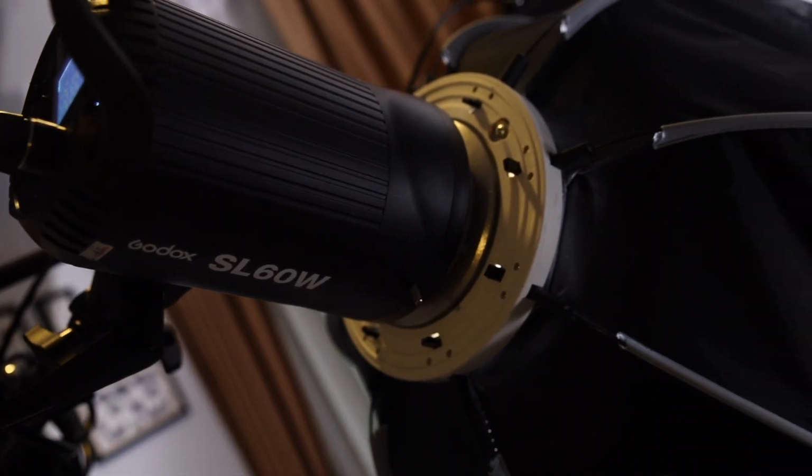I use the SL60W, which is a white light. So just know that light is really important. The second thing is sound.